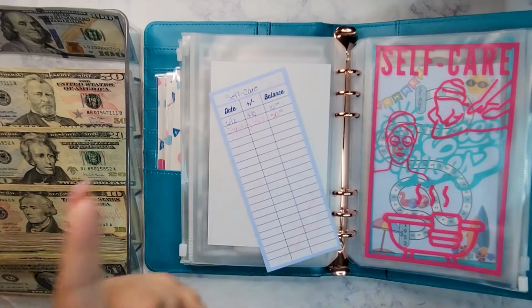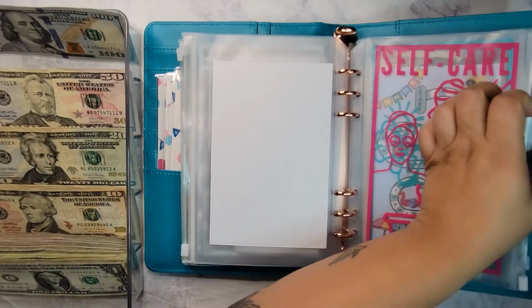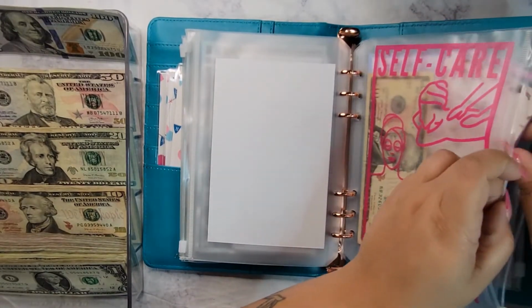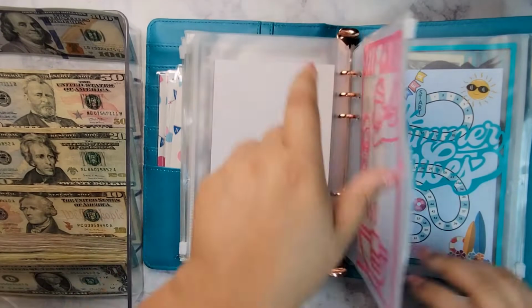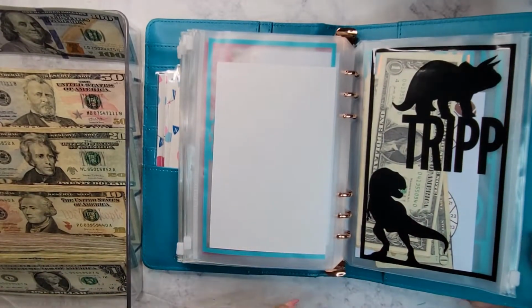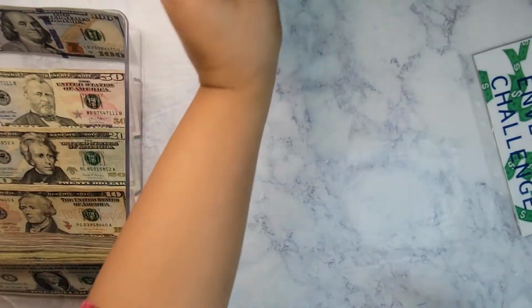And as you can see, I haven't been filling out my trackers. All right, that is it. I am not going to do the trips folder just because we're in and out of that all the time. So it doesn't even really matter what denominations are in there.